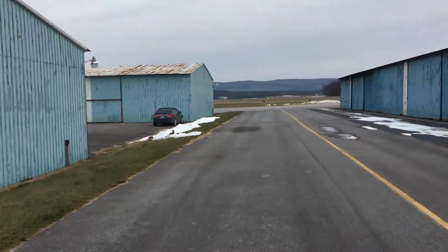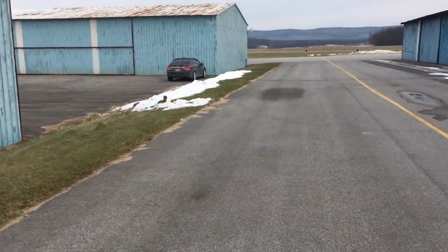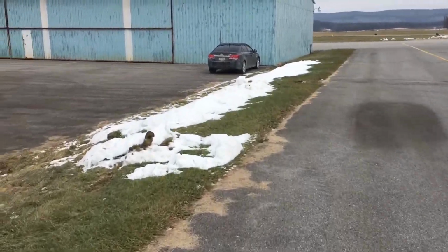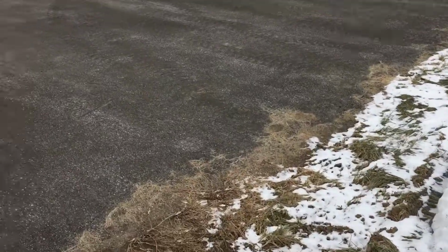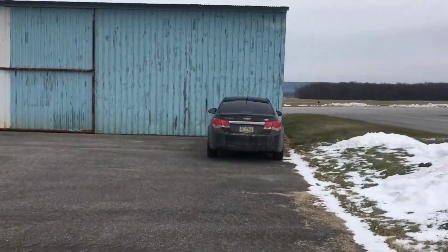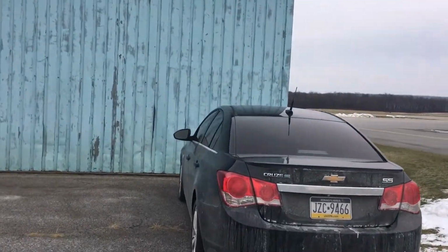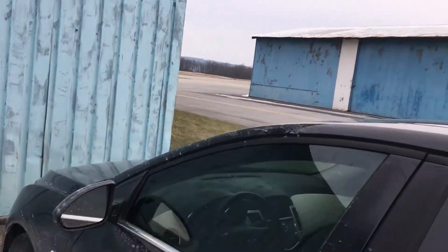Okay guys, I'm going to get my car. Tried to get the plane going, and it just will not start. So again, this is part of that private pilot life that we all love. And here in the Northeast, it's 27 degrees today, so it's cold. Let's see if I can get my keys out here.